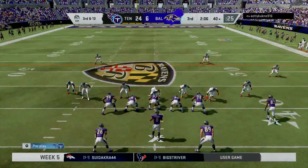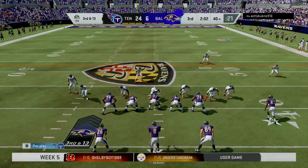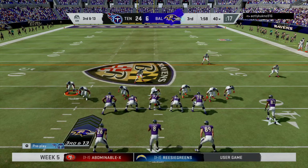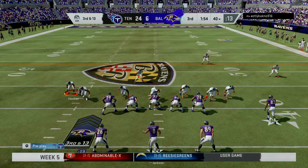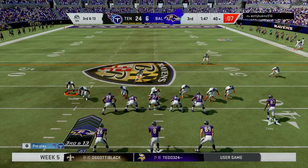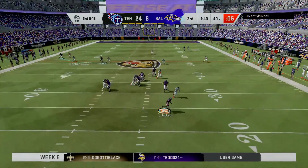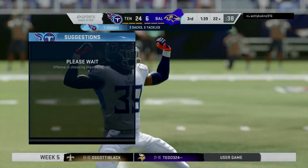This offense is in desperate need of a conversion as they come up on 3rd down. From the gun, Jackson. And a big loss here as he's taken down.